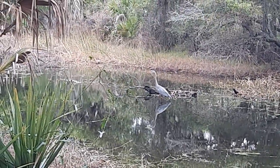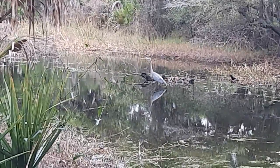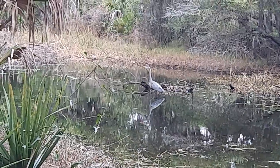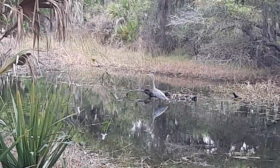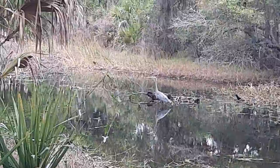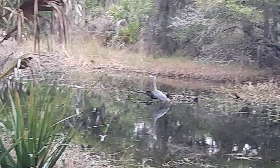Now, what's particularly neat about these fellow homies is, if you look right about there, towards the bottom of its neck, they have distinguished feathers that actually help them essentially stay afloat while they're in the water.